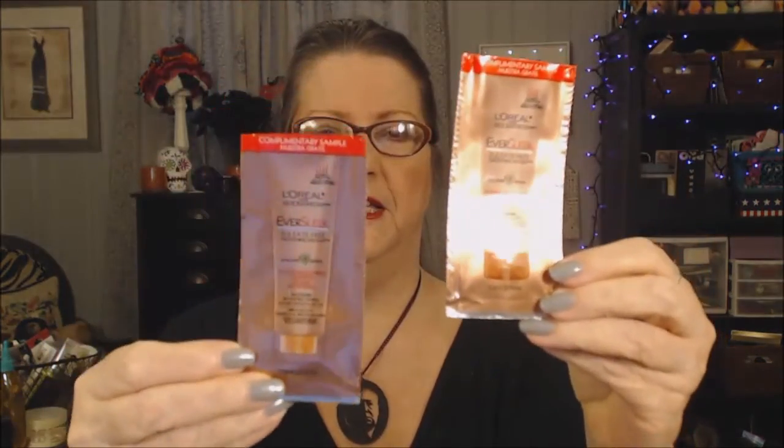Are we ready? First of all, we have L'Oreal EverSleek Sulfate-Free Smoothing System Intense Shampoo. So I have a shampoo and a conditioner. This made my hair feel like straw. No, no, no, no. Never again.